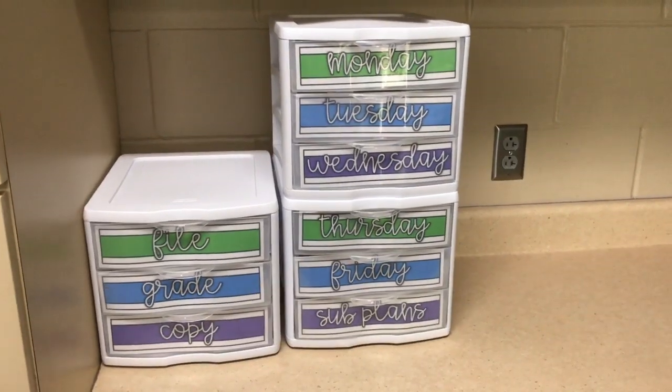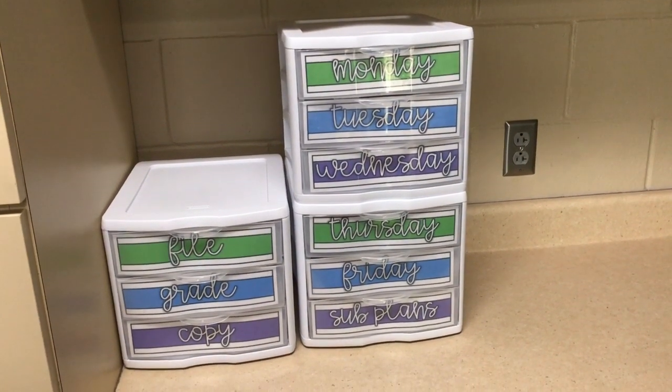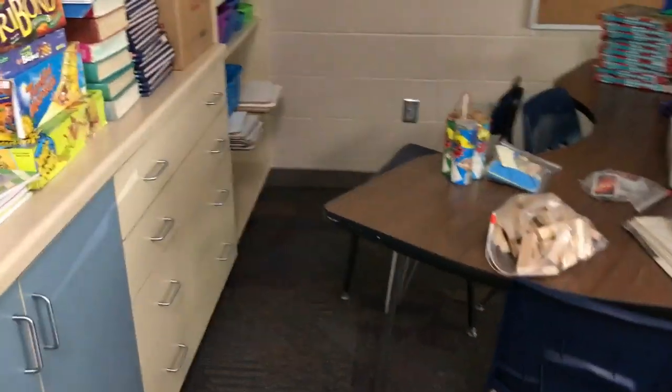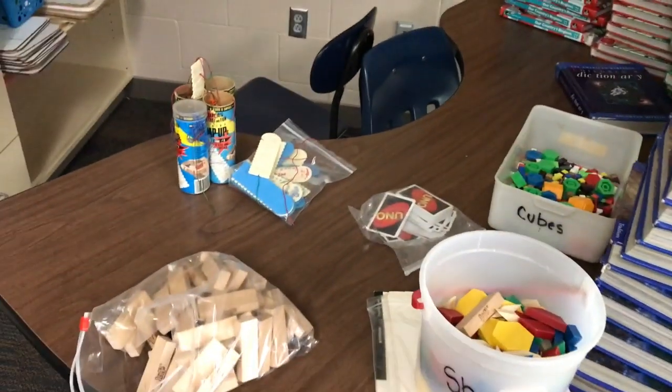Hello everyone, so today is Tuesday and I am in my classroom and I am going to kind of show you around a little bit again and show you what I worked on yesterday that you missed out on. So the first thing I did was I brought in my Monday through Friday and sub-plan containers and my file grade copy containers, and I got them all labeled with it's just normal paper, and I laminated it and then I just taped it in there. And I have some at home and that's worked fine for how I stick them in there, and they hold up pretty well, so hopefully these ones will.